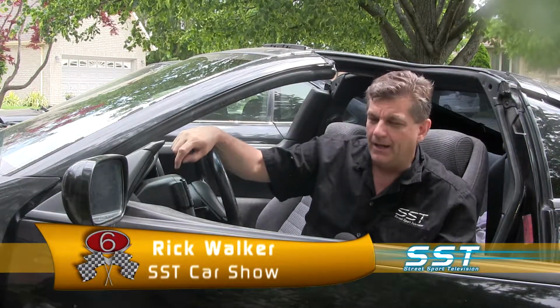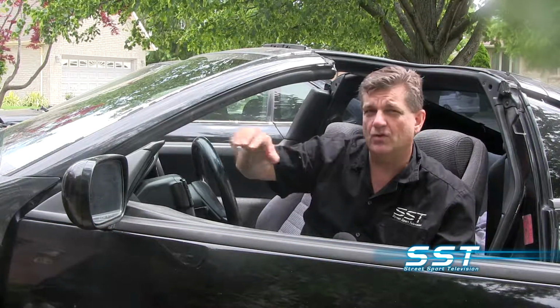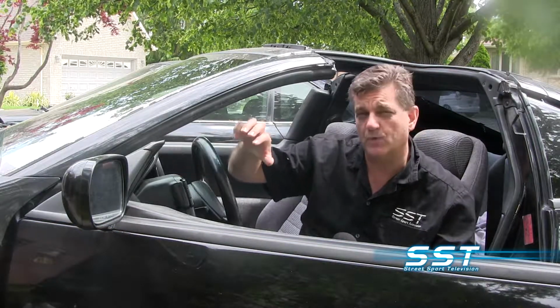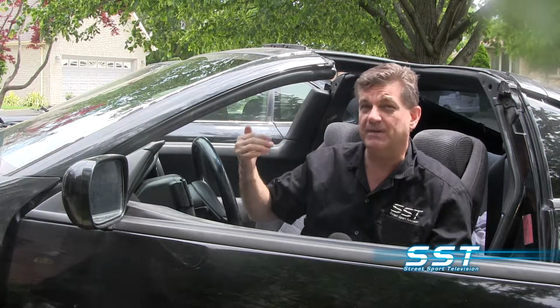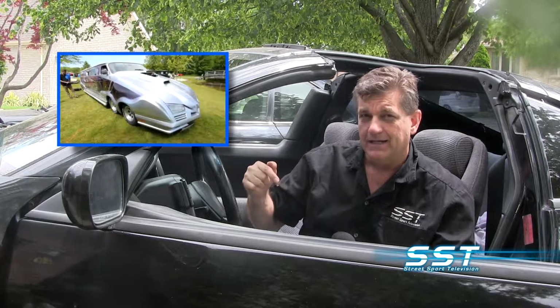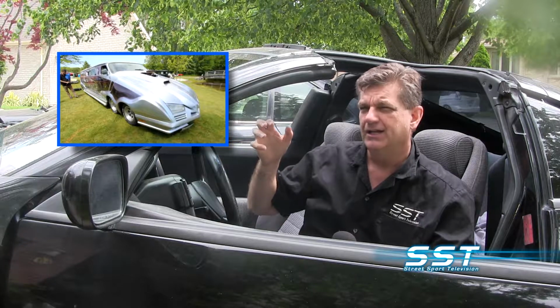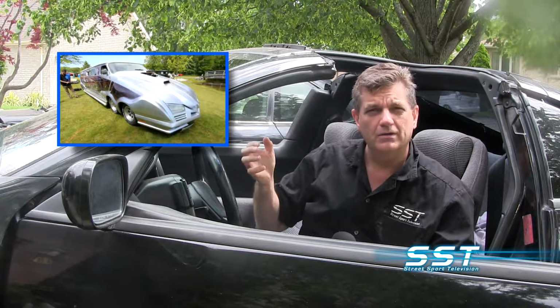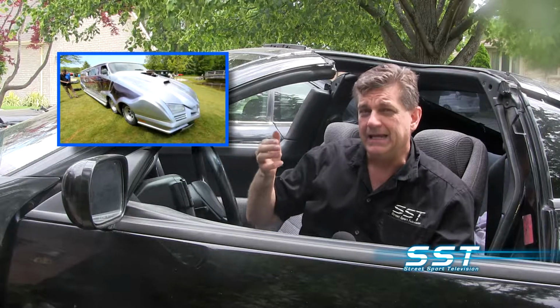Welcome back to the SST Car Show. We're going to go to London, Ontario now, to the biggest outdoor car show in all of Canada. That's where we found Ivan Benek. He's a good friend of ours. He's been on this show before, and he brought his Cosmic Cruiser, this super long van limo thing. It's really a piece of rolling sculpture, and Ivan is an artist.